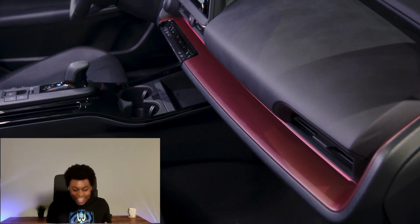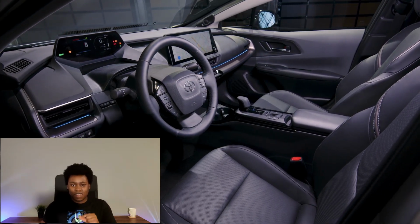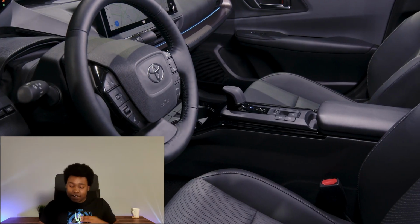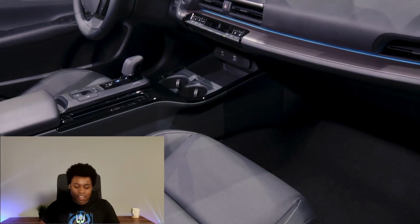But looking at the seating, it seems to be a similar design, although slightly less quality compared to the Toyota Crown. If you look at the seats, we can see that there's similar bronze stitching or bronze elements in the seating. And I think they also put a little bit of bronze elements along the dashboard as well. So this is very inspired by the Crown. Up above, we can see a fixed panoramic moonroof, meaning that this won't open like it does on the Camry.